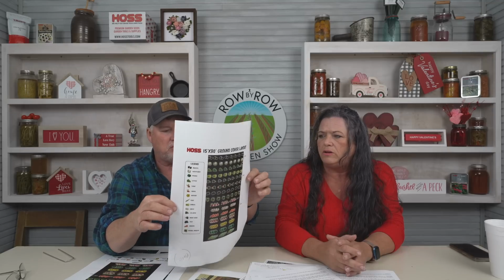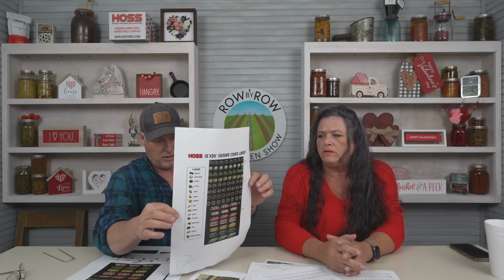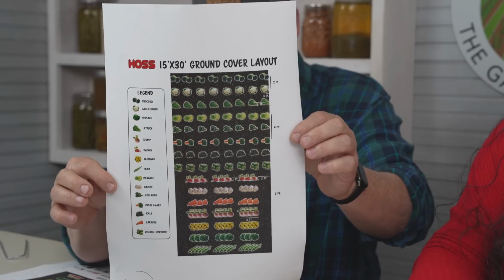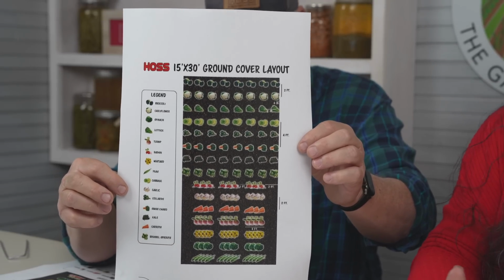Yeah, so you want to show them the picture? This will be on the website too. Yeah, now this right here is just to give you an idea of what you could do. And this is more of a winter or fall or early spring garden plot there. And you can see we just kind of have a little layout there, what is possible with this system right here.